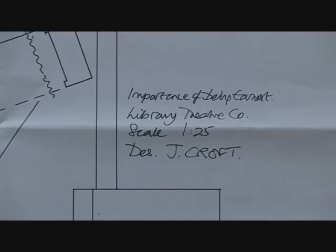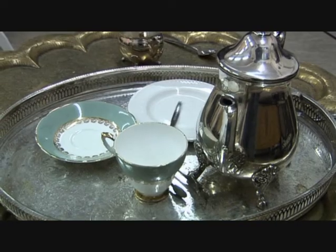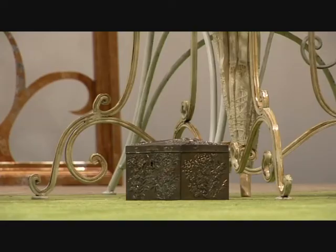In our capacity as stage management, we're there to facilitate the through line of the whole show. So finding out basically what the concept is behind each production. So for instance, this is The Importance of Being Earnest. So we find out what the period is going to be. It's going to be the exact period, 1890. So we know exactly what we're looking for in terms of period pieces, period furniture, period props.